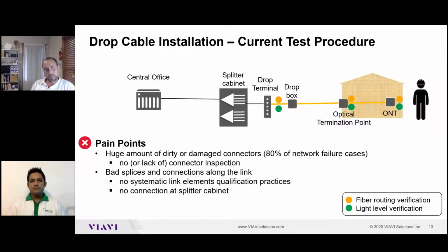The other one would be bad splices. Again, the environments for splicing, in an ideal world, would be very clean, and unfortunately that doesn't happen. So with that, you never know. You get some view of the splice quality from the splicer itself, but you don't really have a systemic link qualification process if you don't have a test methodology behind it. And at the end of the day, you don't know either if you're connected at the splitter cabinet or if you're connected to the right port.